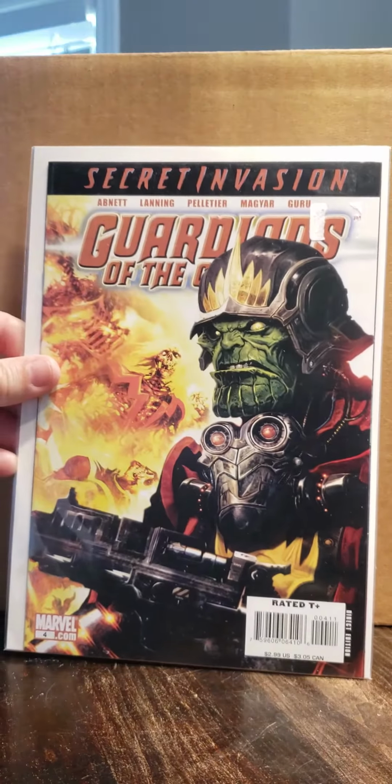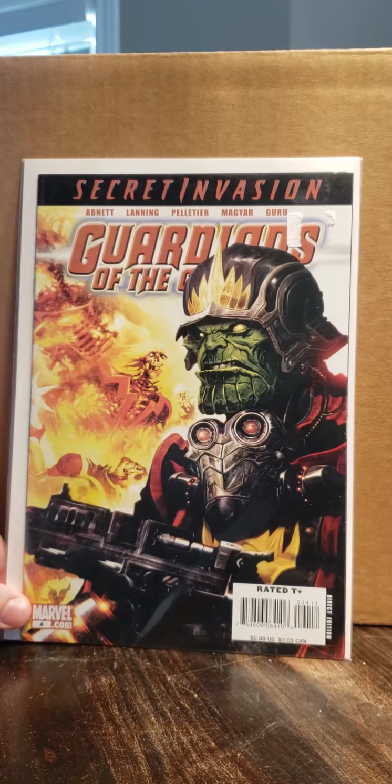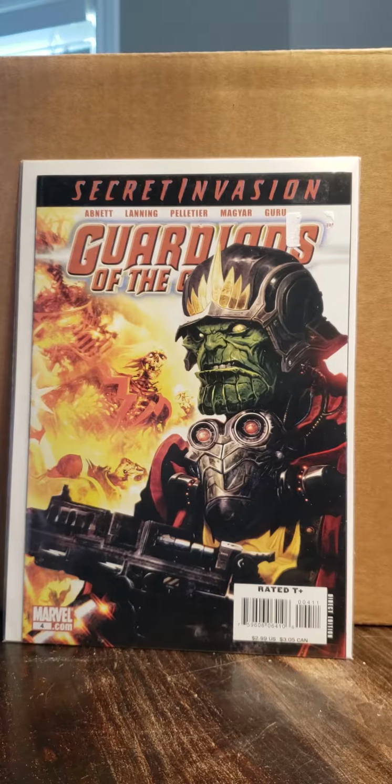And then the third book I had ordered is from Guardians of the Galaxy Volume 2. This is issue number 4. We got some scroll action going on, so I'm slowly putting together this series, or this volume. I might have like 6 of them, but I do have number 1 and 25, which are kind of the key issues there in that volume so far.